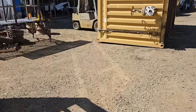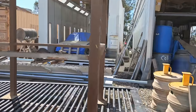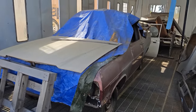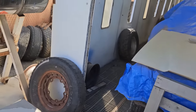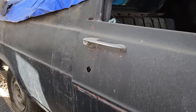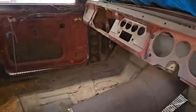Righto, we'll go down this way. I've just spotted something over in a booth. So let's go and check that out. Here we go. What have we got in here? HR, HJ ute. What do you guys think? Tell me if I'm right or wrong. It's in good condition though. Yep, it's in great condition.